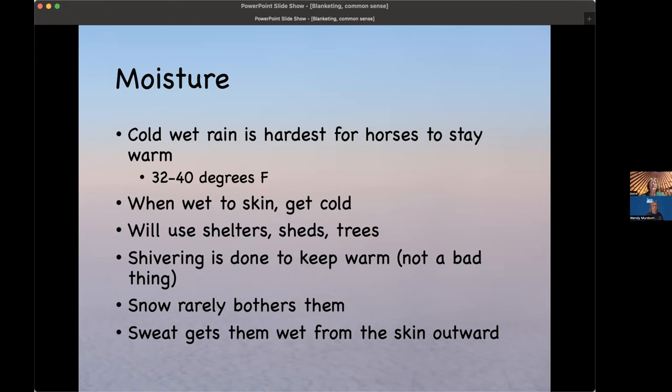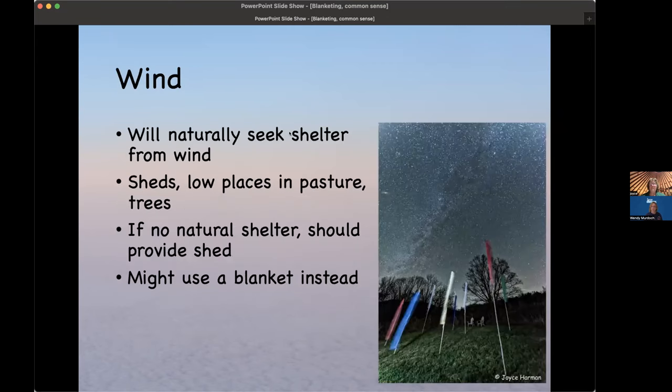So let's see what we have here. Wind is another factor in it. Some people are in windy environments where the wind is intense, you know, 30, 40, 50 miles an hour wind. You have dust issues with that, and you have to watch their eyes. They usually will need a place to get out of the wind. And that can be a tree break, a bunch of trees, a bunch of brush, a little patch of woods. Can be just as effective as a run-in shed.